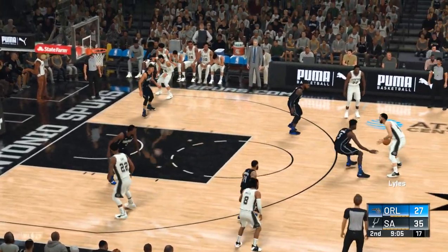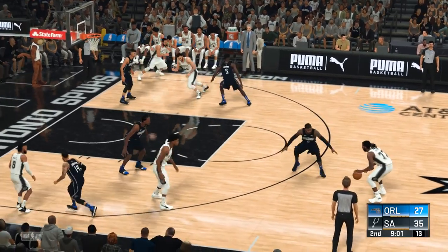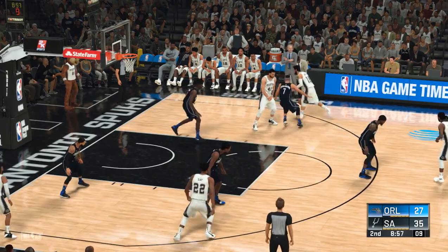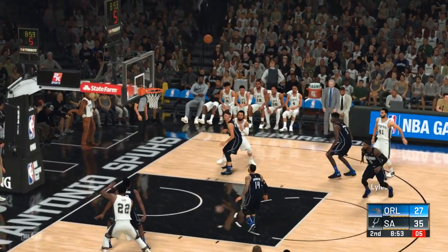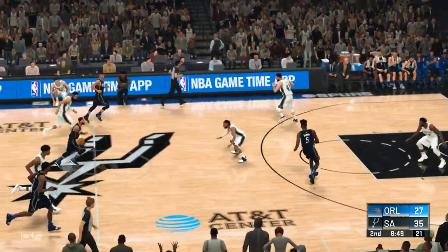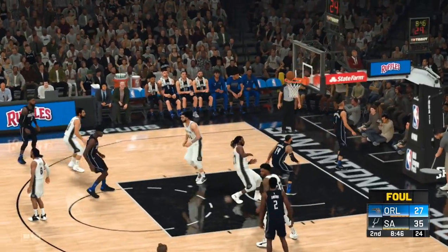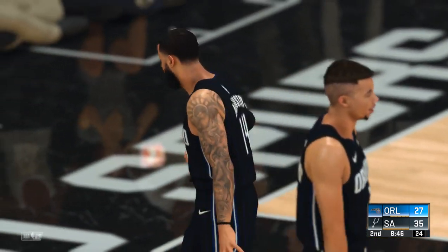And there's the pass to Lyles. He dishes it to Carroll. Bellinelli with it. Pass to Lyles. Over Bamba. Lyles no good. You can't look at the result of that shot. They'll take that whenever they get it. Well, you know, I hear you. That's a good look, but when you're that wide open, I think you got to knock it down.